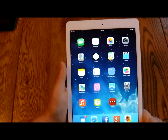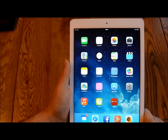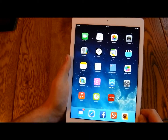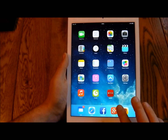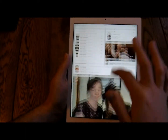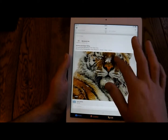There was no problem integrating all the Gmail aspects with this. I was a bit worried that things like Gmail and Google Plus wouldn't be as good on a non-Android device. Actually, email setup was a breeze. Google Plus works really well. In some ways it's actually a little bit better on this device. It's really smooth. You see, it's just pulling up all the posts.